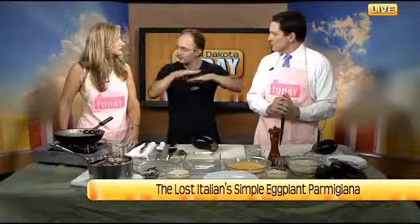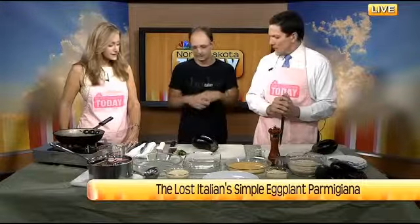Because typically when you make the eggplant parmesan, it's kind of like a casserole, like a lasagna, layers and cheese with tomato sauce, and you bake it in the oven. Today we're going to do an appetizer style. We're just going to bread it, fry it, and serve it with tomato sauce and garnish it with Parmesan cheese.